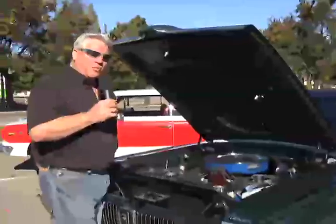Check out under the hood. I think you'd be pretty impressed. I cannot wait to tell you all about this 1969 Rambler.